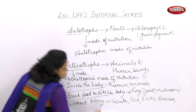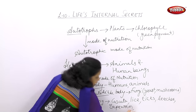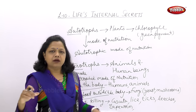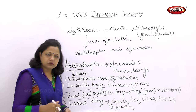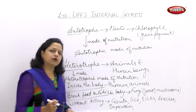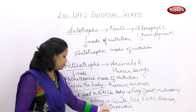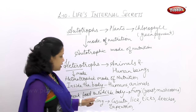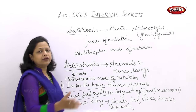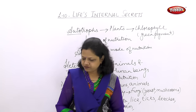Then another example is tapeworm. Tapeworm is very flat and it looks like a tape. It enters your body through water or food, and then it attacks your digestive system and directly takes nutrition from your blood, or directly takes nutrition from your digestive system. And this tapeworm is also a parasite. So the examples which I've shown are all parasites. They need not kill anyone. They directly attack the organism and draw the nutrients from them.